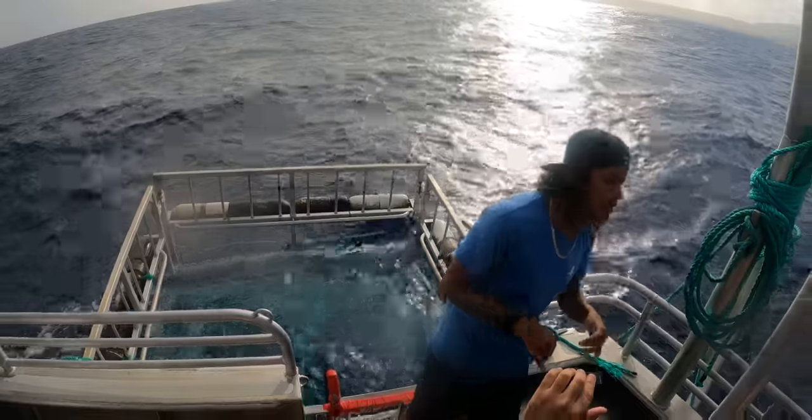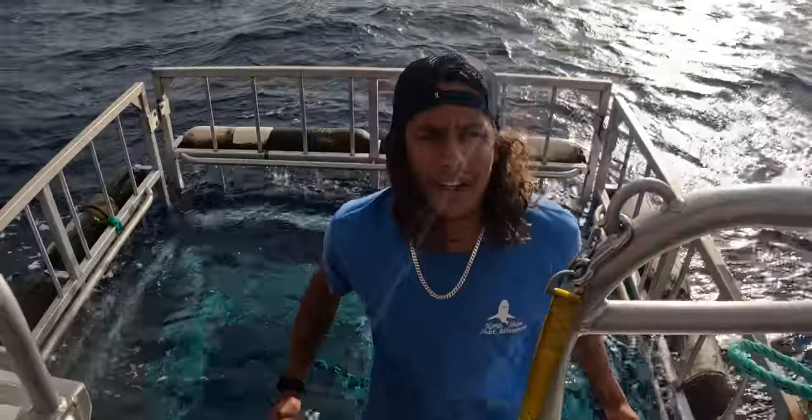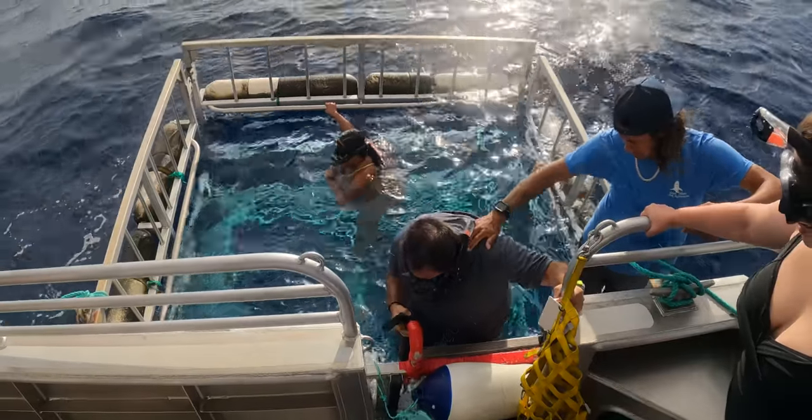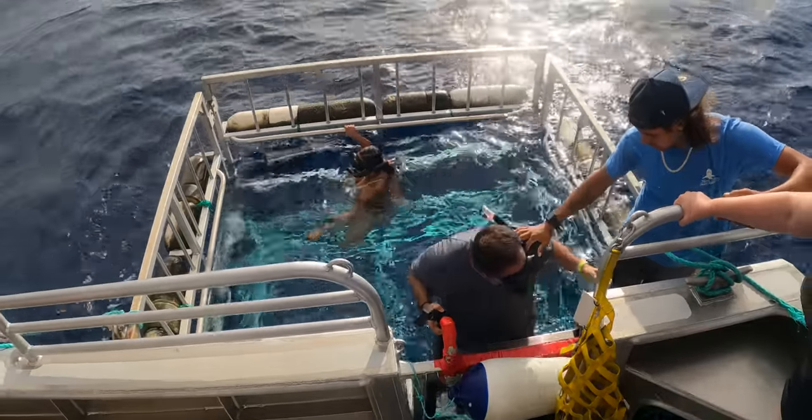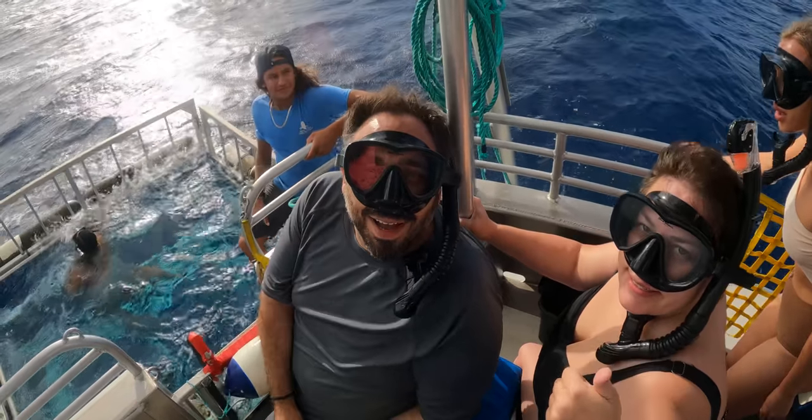Sure that you guys are gonna hold on to the bars the whole time, okay? Yeah. Grab those bars. Also, keep your feet below your body over there. Otherwise, if you guys try to swim, you're gonna be kicking each other. So feet below your body, hold on to the bars. Okay. Have a good time over there. Woo! Have an adventure of a lifetime.